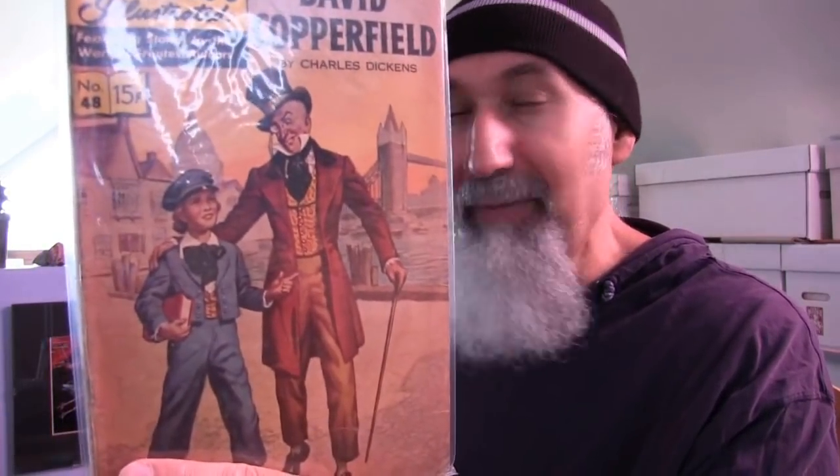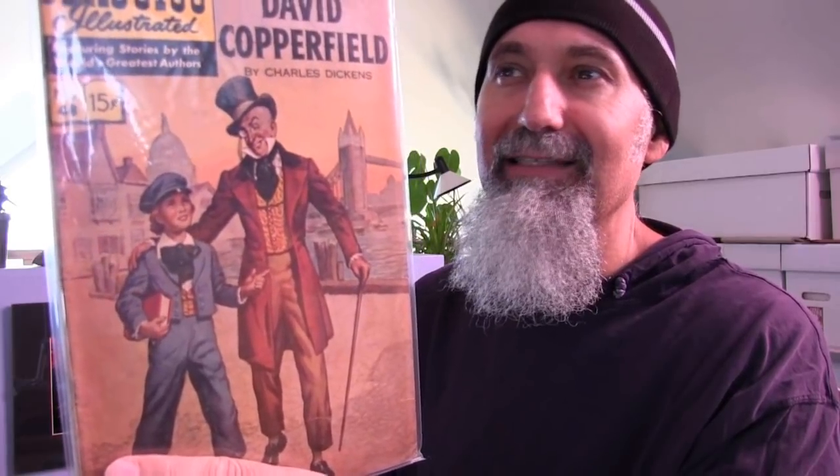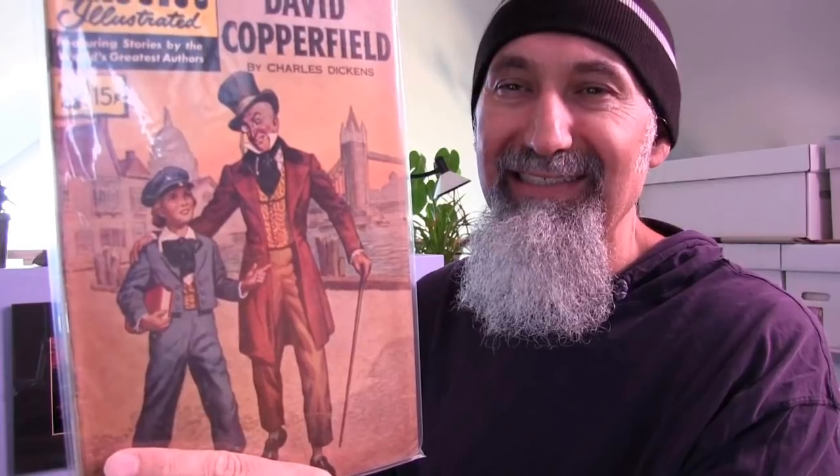Another David Copperfield. Where's the other one? Classic Illustrated David Copperfield number 48, right? So I guess this is a later printing of the previous one. I paid 99 cents for this, right? And this is graded at 4.5, and it's HRN 167. A lot of times they change the covers from one print to the other. The earlier prints have a different cover and later prints have different covers.